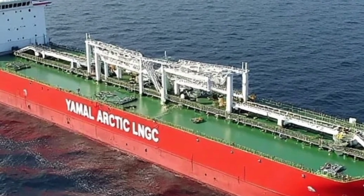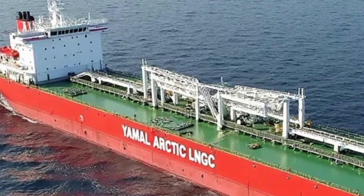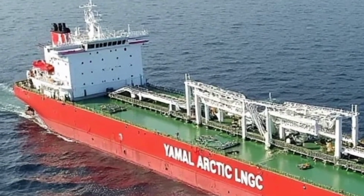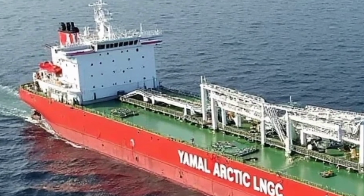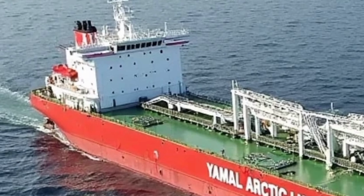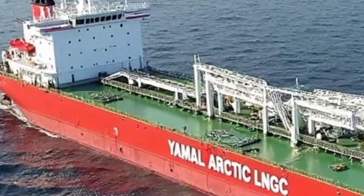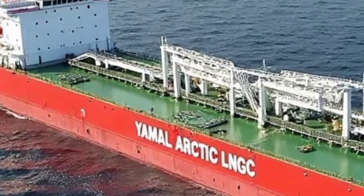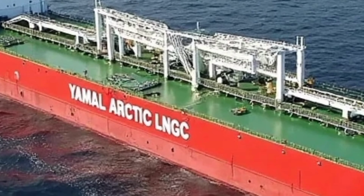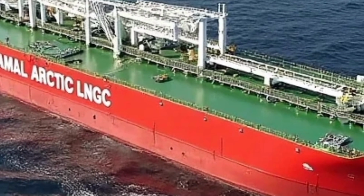The Yamal Arctic LNG carrier is part of a bold Russian energy initiative aimed at tapping into the vast natural gas reserves of the Yamal Peninsula, located deep within the Arctic Circle. This isn't a region known for easy shipping routes, with its thick ice cover, brutal winters, and complete lack of conventional port infrastructure. Yet the Yamal carrier rises to the challenge, designed specifically to operate independently in ice without the need for icebreaker assistance. This LNG carrier is a marvel of engineering and strategic logistics.